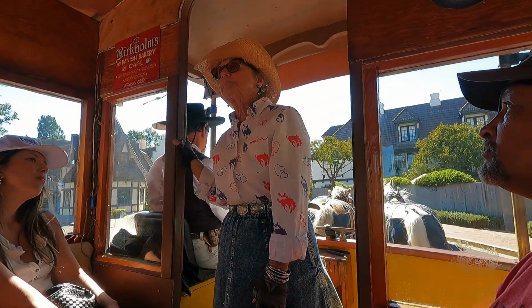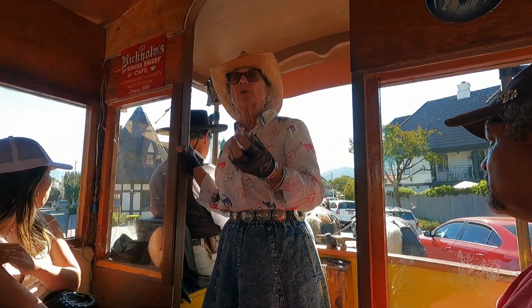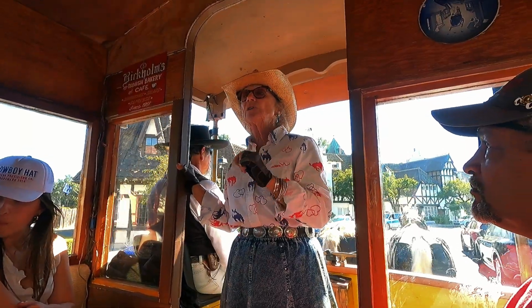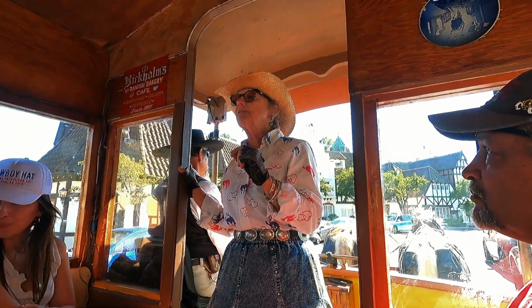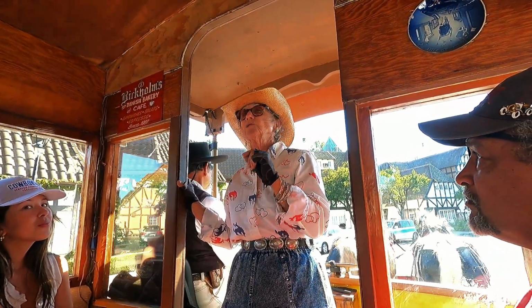Denmark's a cold country. They're farmers. They want to be outside, working with their hands, growing things, building things. So in 1911, they brought 80 Danes to Solvang. Solvang means sunny fields. They bought 9,000 acres of sunny fields for $40 an acre.